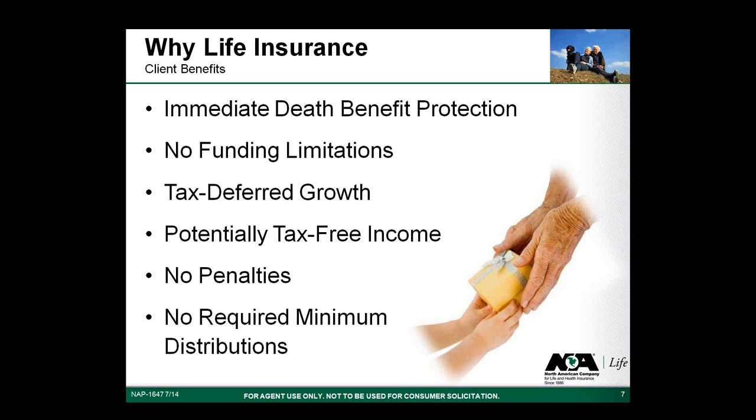If they need to take some of the cash value out of their IUL and they take it prior to a specific age, they're not going to have any penalties for early access. They're not going to have any penalties for taxation if we set it up appropriately. And then finally, no required minimum distributions.